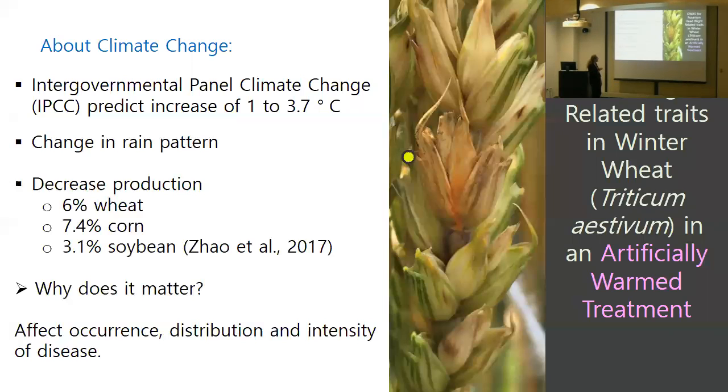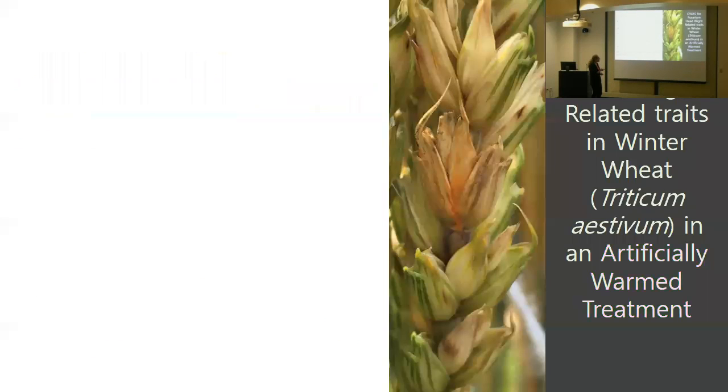So, and with that, we're going to have changes in rain. It is predicted that with each increase in degrees Celsius, we're going to have a very high reduction in yield production, and it's going to affect the distribution of disease and intensity, but we don't know how they're going to affect. And the third portion of the experiment title is about the genome-wide association study.